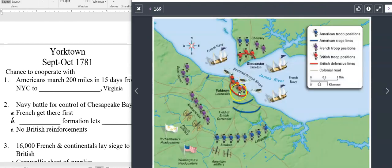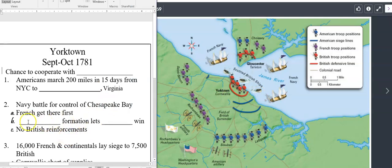And this is another prettier map of what happened around Yorktown. Because the crescent formation let the French win this battle, they knew that the British would not be able to bring reinforcements up the river. That meant that the French Navy could send boats up the river, warships, to help keep Cornwallis bottled up.